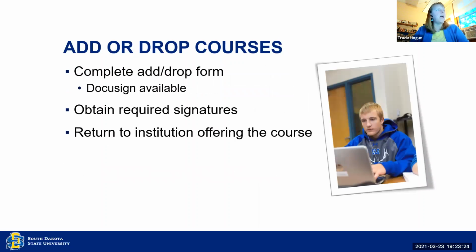And this is add or drop courses. To do that, you have to complete the add/drop form, and we have to have signatures from your parents and your high school. We don't want you dropping courses that you may need to graduate from high school. And then DocuSign is also available with the add/drop form. This link is included in the enrollment confirmation email that I sent to all students.